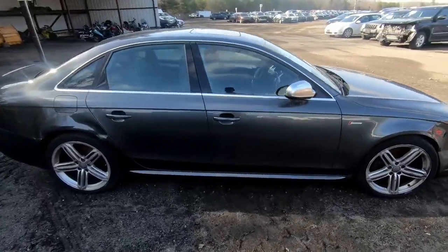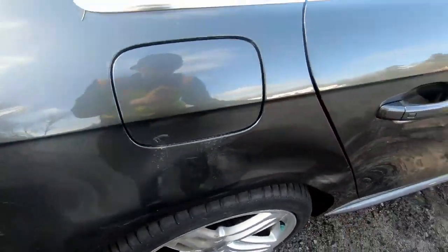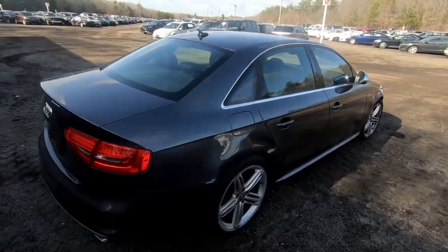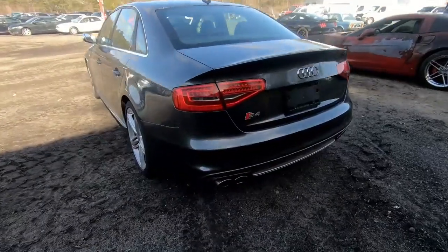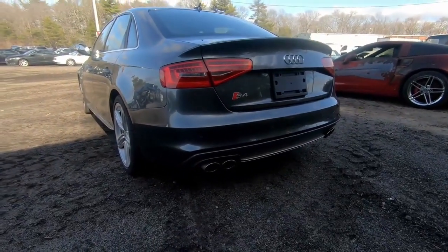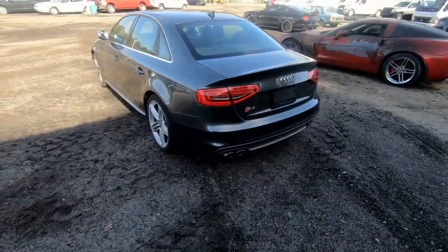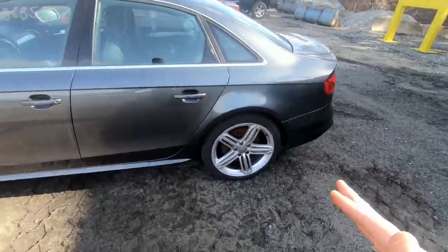On the side there's no damage, but towards the rear this quarter panel has relatively minor damage. I think this could be saved and repainted, which would be amazing because that saves a lot of money over replacing it. In the back, it looks like it has a stock exhaust, which isn't a bad thing because usually if a car has an exhaust, it's driven a lot harder. So this one was probably just used as a commuter. And then over on this side, no damage, just curbed wheels again.